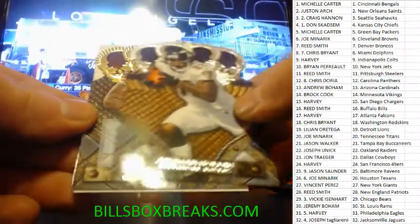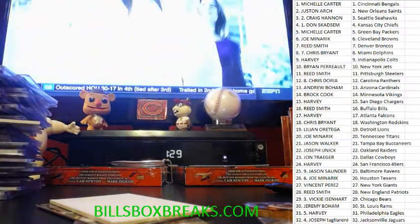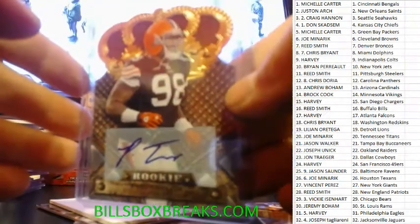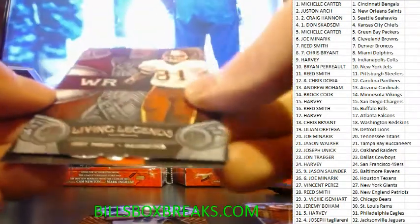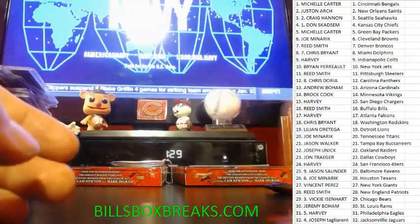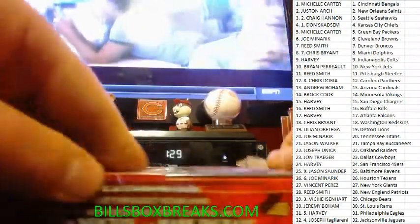Next pack, we got Anquan Boldin, and then Phil Taylor for the Browns. And that's out of $4.99. And we got Art Monk and Roddy White and Megatron again. All right, two boxes remaining, and then the girly jersey. Box number 11. Good luck, good luck.